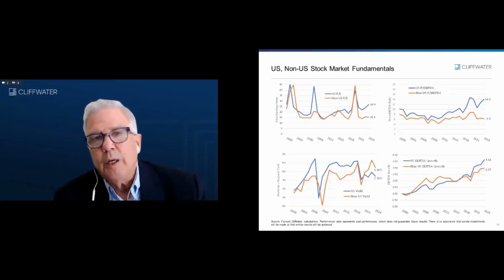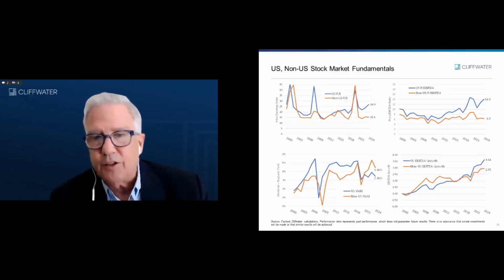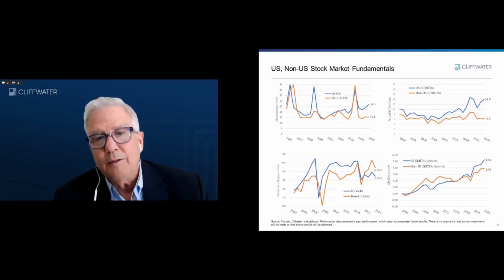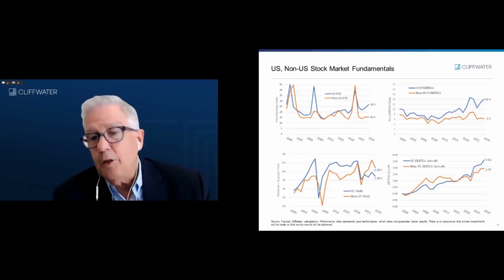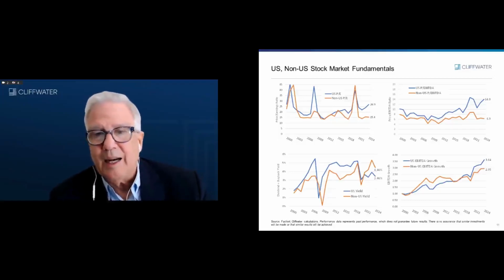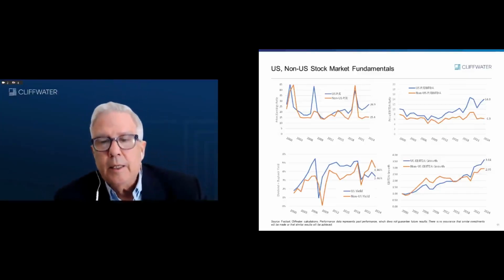So, I still think, we always recommend some international diversification, but it's not clear to me that now's the time to all of a sudden switch continents and place your bets on international stocks. Maybe it'll be different under tariffs, but I doubt it. I think tariffs will affect both equally to the extent they stay in place.